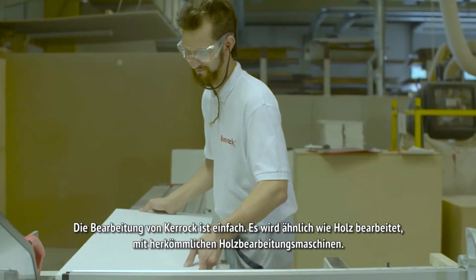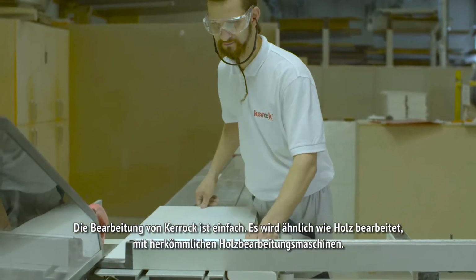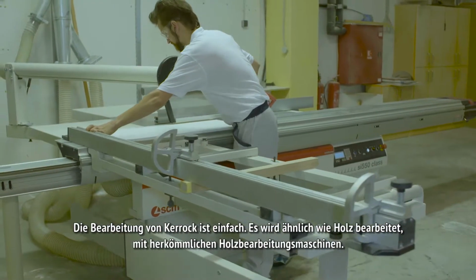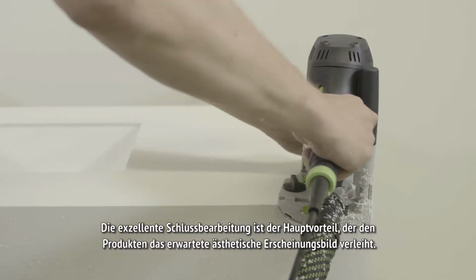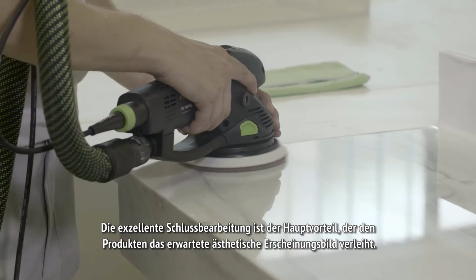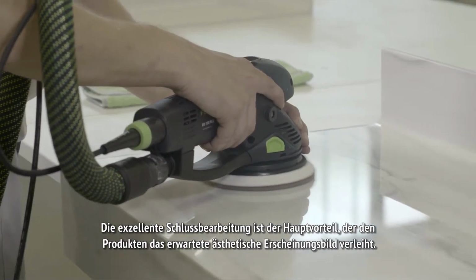Processing Kerrock is simple. It's processed in a similar way as wood, on standard machines for processing wood. The excellence of the final processing procedure is the key advantage that gives the product its expected aesthetic look and useful quality.